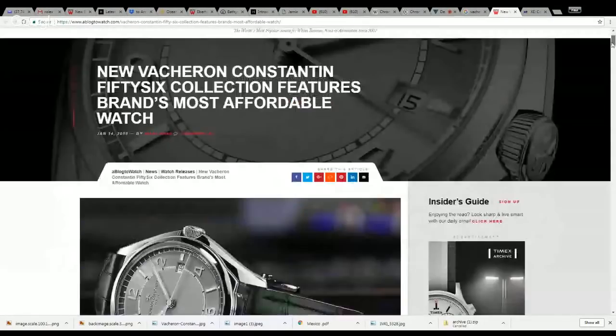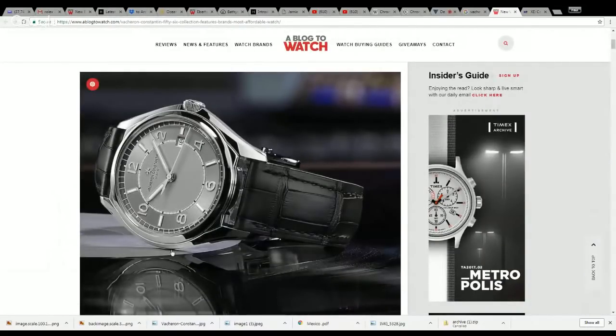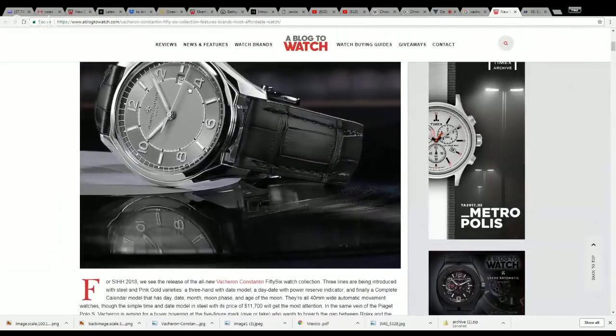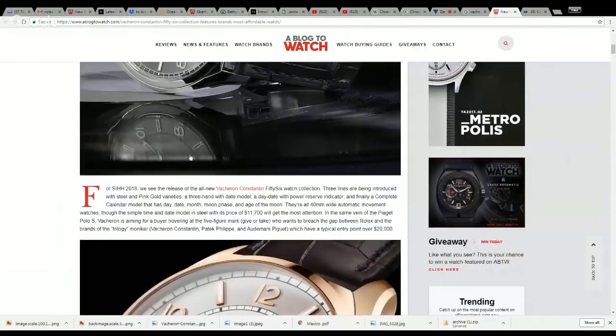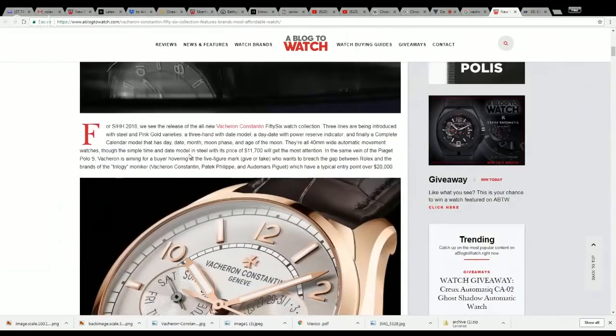He talks about, look at this here. This is the cheap model. It's $16,000. Look at this, $11,700. Look at this, Clivey. I mean, it is a good looking watch. I'll be honest with you, I think it is very fucking sexy. So are plenty of fashion watches. What's your point?